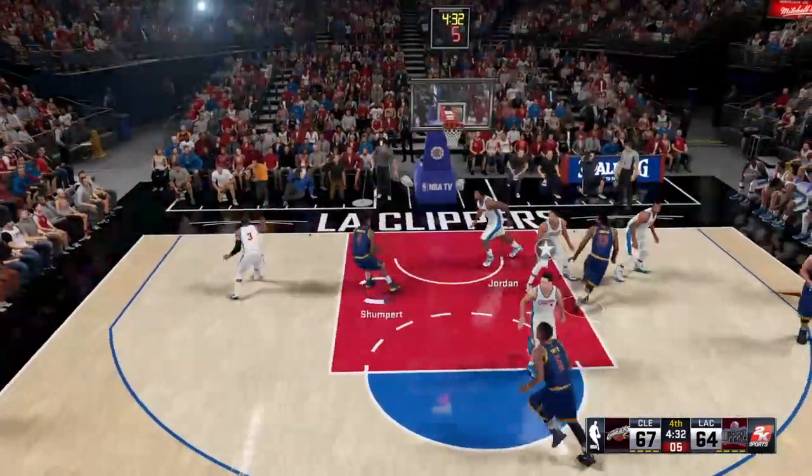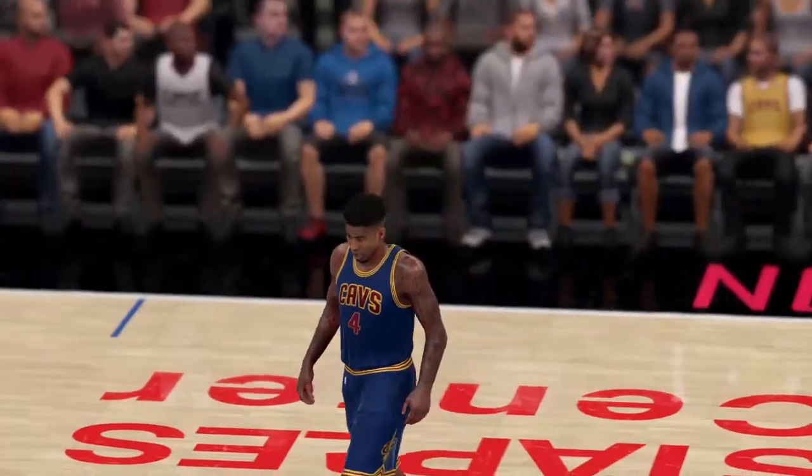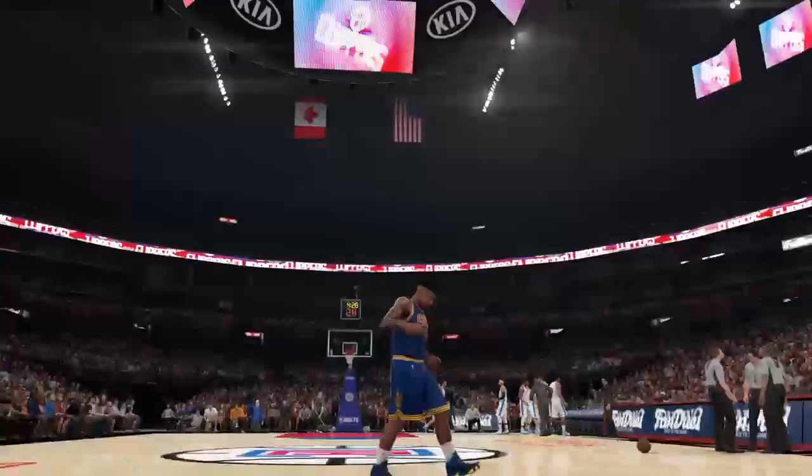Clock at 6. Here's Shumpert. There's the killer two-handed slam. Taking it to the rack with power right there. And hammering down with the two-handed slam. Just piling on the lead with a dunk like that.